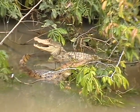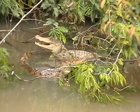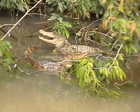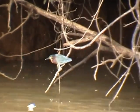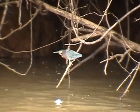Right here. But over here to the left, look ahead. Just move slowly because it will run away. It will run on its toes on the hind legs. And that's a green heron. That was not violet, I know. It's blue and red.